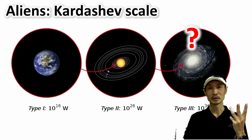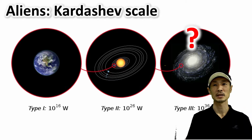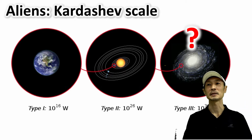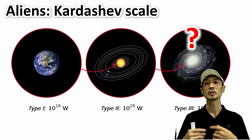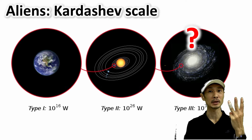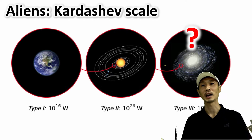Then there are three levels of alien civilization, which is called the Kardashev scale. A type 1 alien civilization requires all the energy that a planet emits. We haven't reached this level yet, but maybe in a few hundred years, humankind might reach it. A type 2 alien civilization requires all the energy one star emits, so it needs something like a Dyson sphere to absorb all the energy from the star. The more advanced alien civilization is called type 3, and it needs the whole energy of the entire galaxy. That energy scale is 10 to the 20 times larger than our energy level.